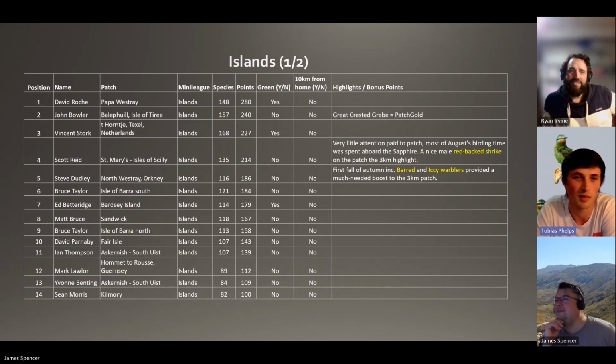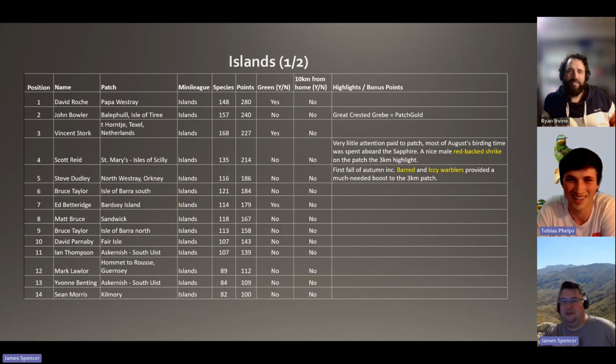Dave Roach, Papa Westray, 280 points, 148 species. Wilson patch gold for John Bowler: a Great Crested Grebe. That's pretty good, a good bit of patch gold if you live on an island. I like that. 240 points, 157 species for him. Vince Stork in the Netherlands, 227 points and 168 species.